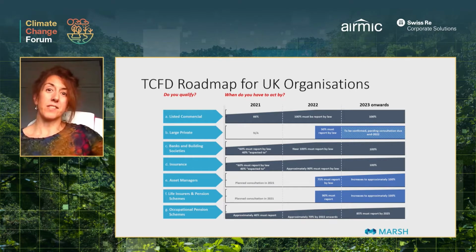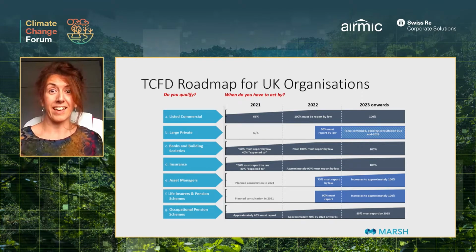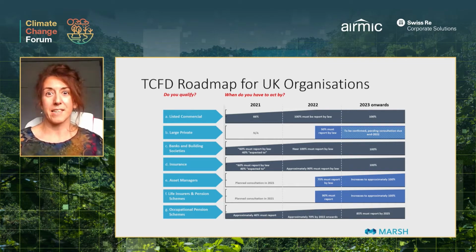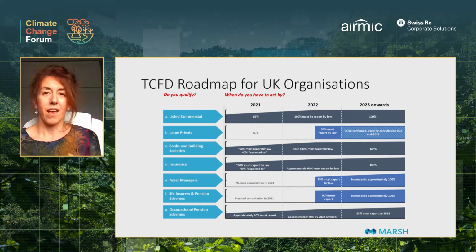And this slide shows if you fall into one of the different industry categories, what you're going to have to be doing. And then it also shows the timescale over which you're going to have to be doing it. So this is there for you. If you'd like a copy of it, we can make it available afterwards. Just give us a shout.